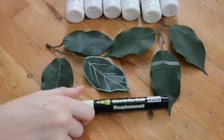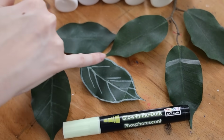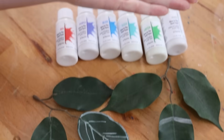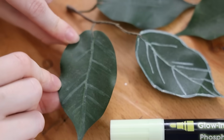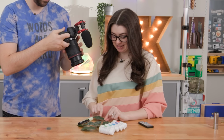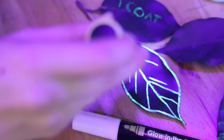So I think next we should maybe try to tackle the leaves. First we tried a glow-in-the-dark paint pen, which does glow, but it looks kind of bad during the daylight when you can see these lines. So next we tried some glow-in-the-dark paint, which actually looks really subtle in the daylight. It actually adds a nice texture to the leaf. And in the dark, it totally works.